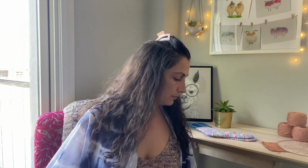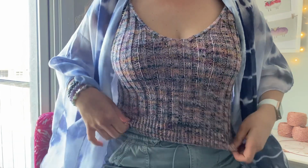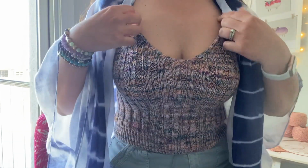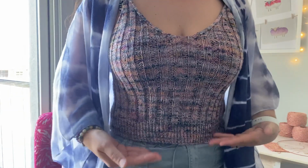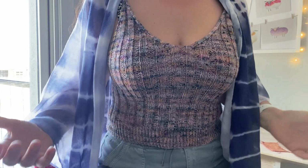And okay, that's a great way to start off episode 11. Before I get into my finished objects, I'll just start with what I'm wearing. Today I am wearing my ripple bralette. I made this about a year ago. This is a pattern by Jessie Maid Designs. I'll stand up a little bit here. Here we go. I made it significantly longer than the pattern said to, and I'm wearing high-waisted pants, so it is perfect.